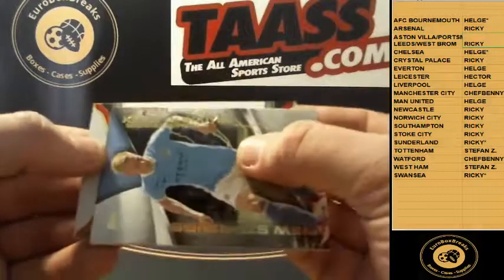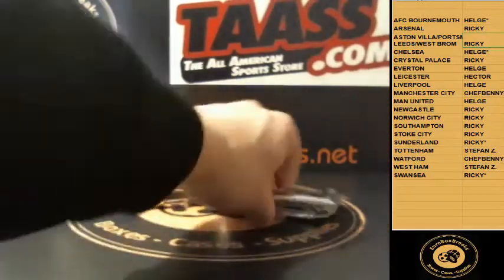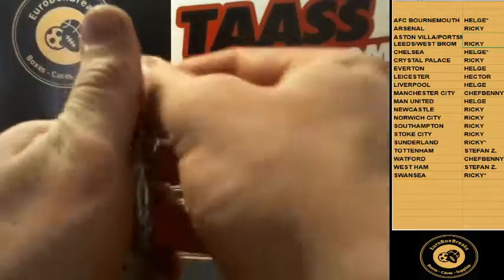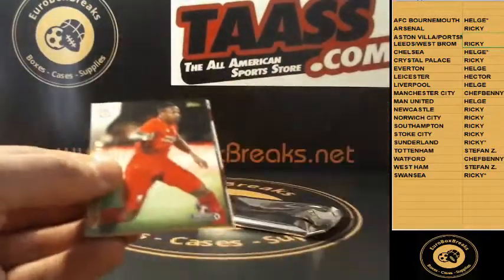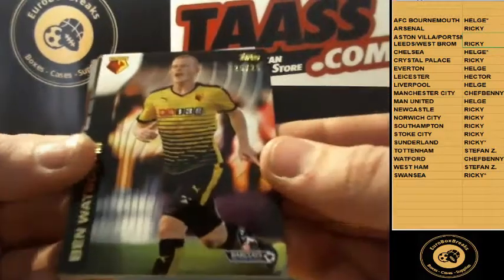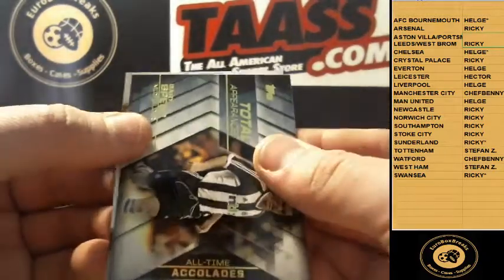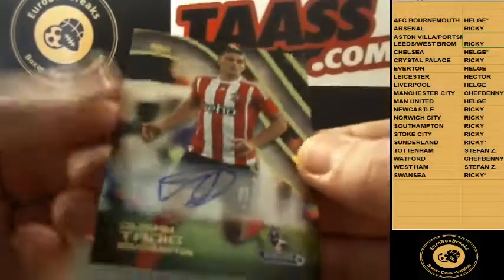Kevin De Bruyne and Joe Ledley, Palace jersey. Black, Ben Watson, Watford again, 25 of 25. Why always Ben Watson? Gary Speed for Newcastle and Dusan Tadic for Southampton. Autograph.